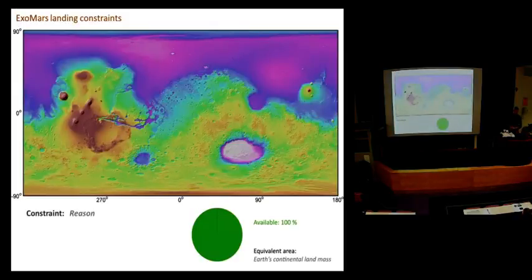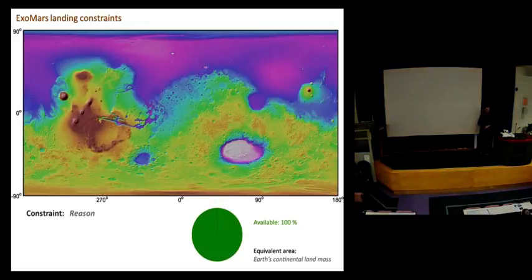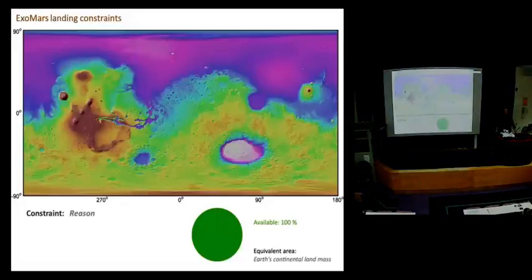Okay, so let's bring all this together. Here we've got that great map of Mars again. Here we've got my pie chart. I can't resist doing a pie chart. We've got 100% of the surface available to us at first, which is about the same as the Earth's continental landmass. Because we have the oceans, the surface area that we have to explore on Mars is about the same as the Earth.